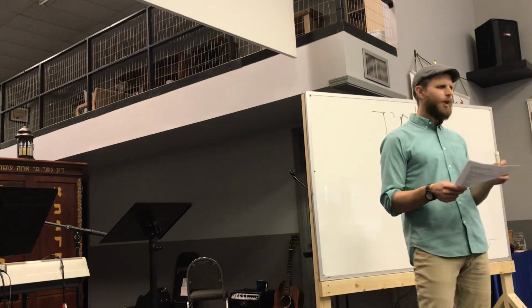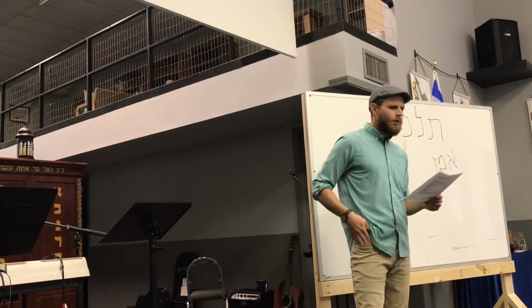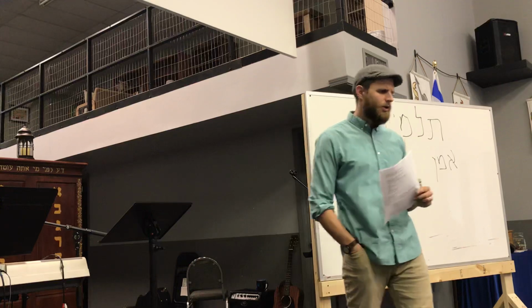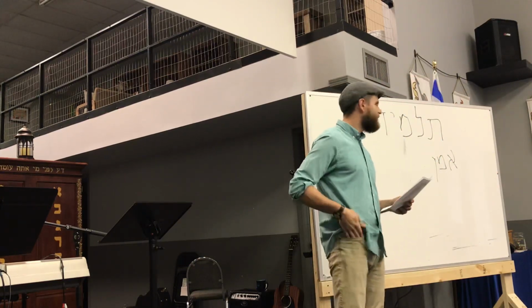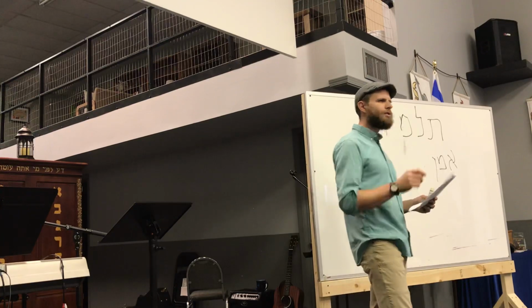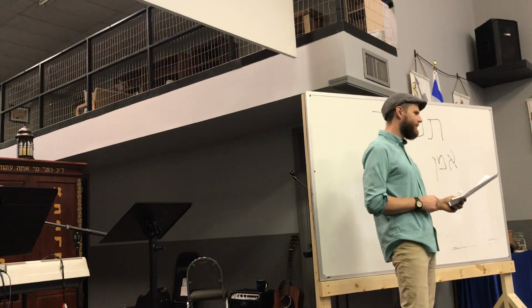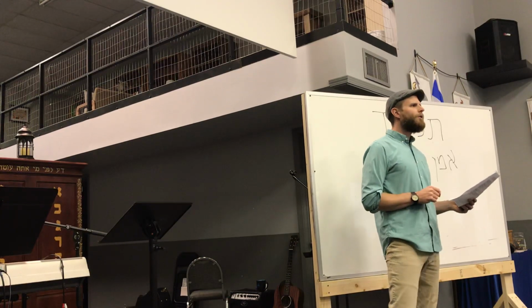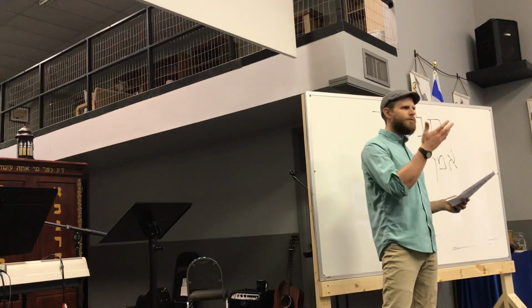Let's talk about the Hebrew alphabet. Now everyone has a Hebrew chart. We're going to make some changes to this Hebrew chart, and I'll explain why here in a second. But how many letters are in the Hebrew alphabet? There's 22 letters in the Hebrew alphabet, as opposed to our 26 letters in the English alphabet. So there are some letters that are going to make multiple different sounds and syllables.